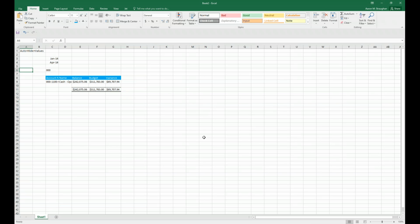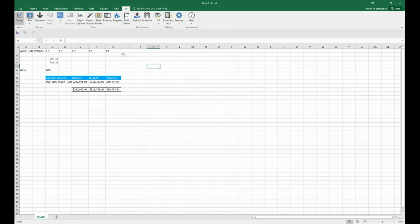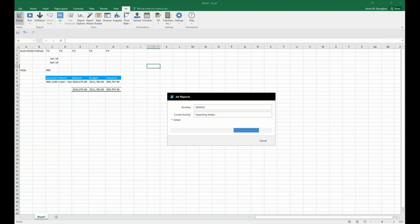A lot of times you're just going to be using some real simple formatting ones, like we'll use this hide command to hide this row since it's not super relevant to the end user. We'll use this fit command to automatically adjust the columns to match the information within them. And then now we can come back up in the Jet ribbon, hit run, and at this point, it's going to query the live database. It's going to pull back the information that we've requested in the format that we've requested.